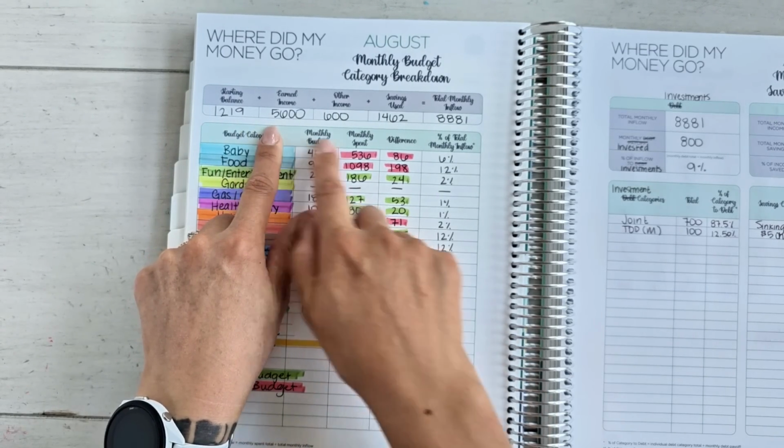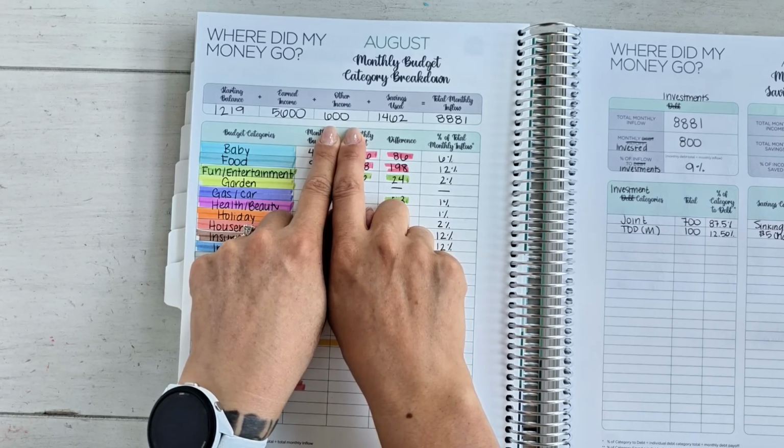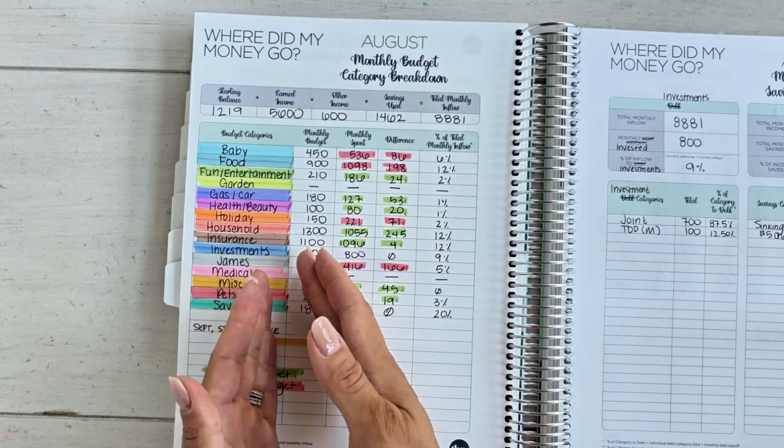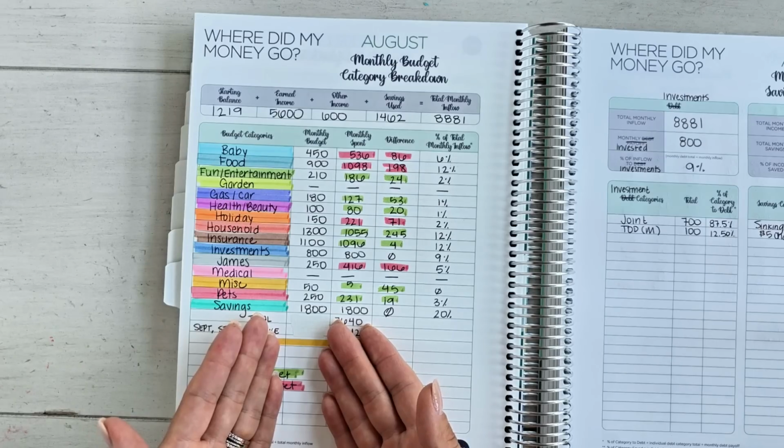I have my earned income. Now, other income, this is money I get from Christopher. It could also mean that I sold some stuff on Mercari. I also count that as other income. And then savings used. I had savings in my life that I use, so I have to track that because I'm spending it somewhere in my budget.